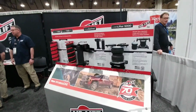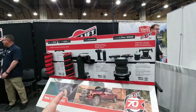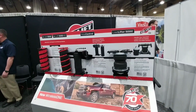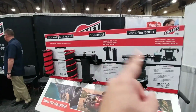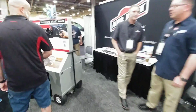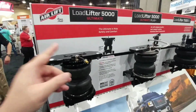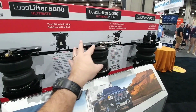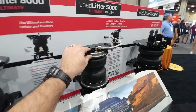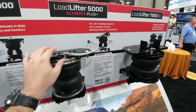You too. So I am here at the Airlift booth. You guys probably know by now, Airlift is the brand that I use on all of my trucks. Absolutely love them. I started off with the 5000 that's over here. Originally I had the Ultimate, and then they came out with the Ultimate Plus, which used all sorts of stainless steel hardware and basically added some longer term reliability by using the stainless steel components.